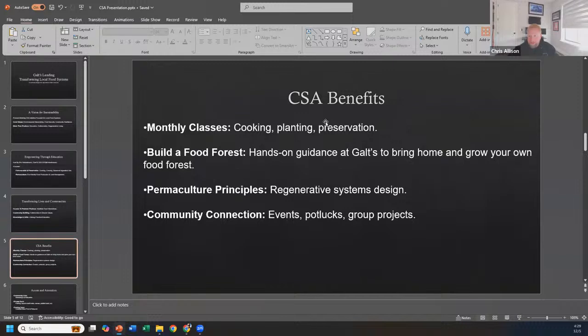Yeah. So the CSA benefits, the cooking, planning, preservation we talked about. This is the big one: building a food forest. We're going to give you a spot of land and start with teaching you how to build the soil, how to make compost. And then I think the 4th class we have lined out, it will be on the website posted, will be giving you that piece of land, a small piece of dirt that you can plant banana trees, sugar cane, any of the 260 species that you want to plant there at Gulf's Landing. We'll teach you how to take care of that, add all the seeds of abundance, if you will, and then transport that into your home where you can teach your community how to do the same thing you just did.